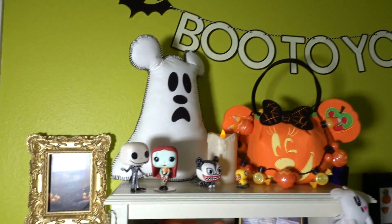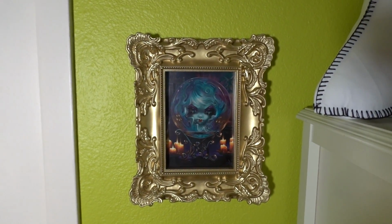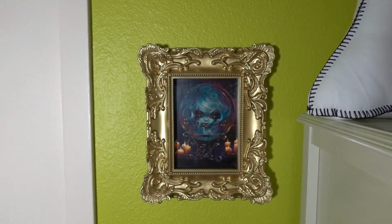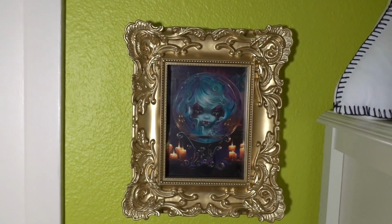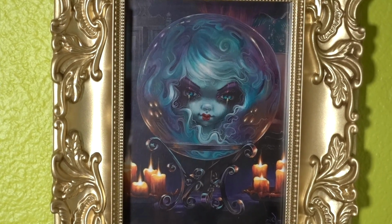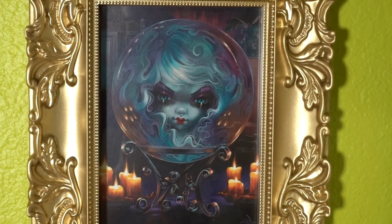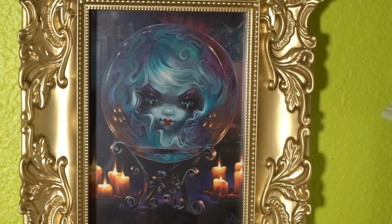So we're going to start on this side of the bookshelf. So we have a print from Jasmine Beckett Griffith. This happens to be Madame Leota. Jasmine Beckett Griffith is an independent artist that has Disney licensing, so she can make all sorts of Disney characters. I want to zoom in on this because it is such a beautiful print. I want to say this came out for the 50th, but I don't know for certain. But how pretty is that? And look at the details underneath the globe with like the little skeleton and all of the candles.